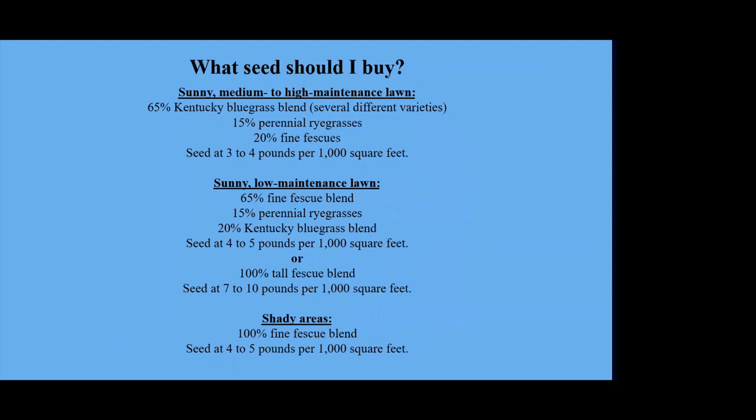Okay, what seed should I buy? All of our properties are different, in different parts. My front lawn is in the north, where my back lawn is in the south, so a lot of these grass seeds do better in certain conditions. Right here you see this is from Cornell University. The first one is a sunny, medium to high maintenance lawn. So if you have a high maintenance lawn where you love Kentucky bluegrass, which some people do, these are the percentages. This is just a base. It doesn't have to be exact.